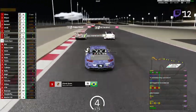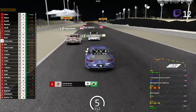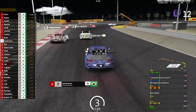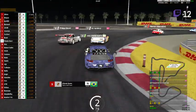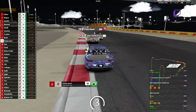Or has he? Yanja's got a much better run off of turn number 2. And up the hill to 4. And Yanja's got that position. P7 now for Ali. Bauer's going to try and hold it round the outside. It's not going to work. That's Ali's position for now.